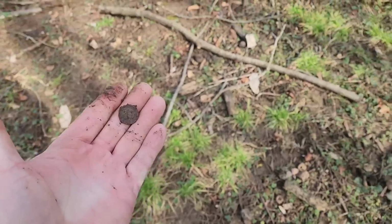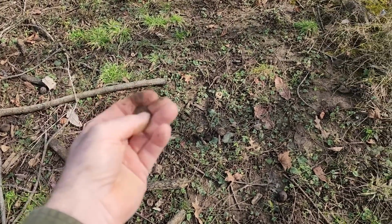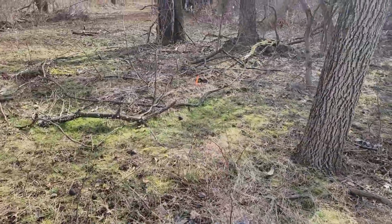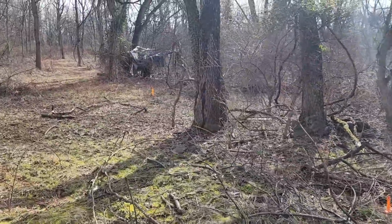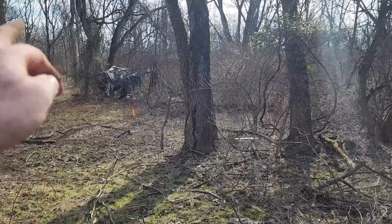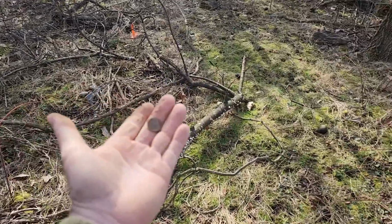Well, I have to show this to you. It is my first coin of the day. It's actually a modern dime. Sounded really good. There's like a little shed over there. That's probably where someone, a homeless dude, was living, or maybe where they had part of the grow operation. It's hard to say, but yeah, so at least I got a coin. It's just not a good one.